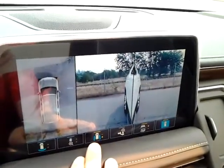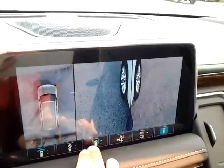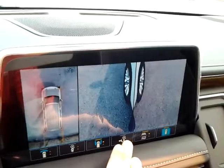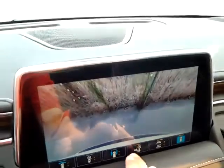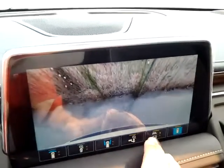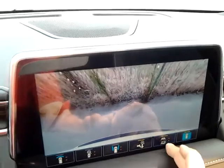This is for if you have a trailer, so you can kind of see around the vehicle a little bit better. And then curb, so you don't mess up those nice 20-inch aluminum wheels. This kind of zooms in to your hitch, so that when you're going to set up the boat or trailer or what have you, it makes it a little bit easier.